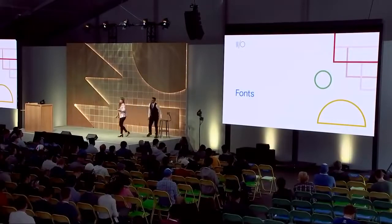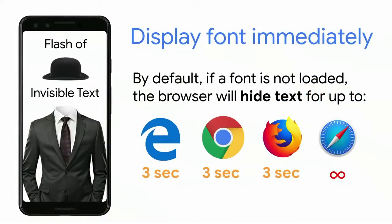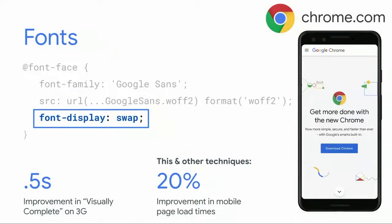Performant sites display text as soon as possible. In other words, they don't hide text while waiting for a web font to load. By default, browsers hide text if the corresponding font is not loaded, and the length of time that they will do this for depends on the browser. It's simple to see why this is not ideal. Good news is that the fix is also simple. Wherever you declare a font face, simply add the line font-display: swap. This tells the browser to use the default system font initially, and then swap it out for a custom web font once it arrives.